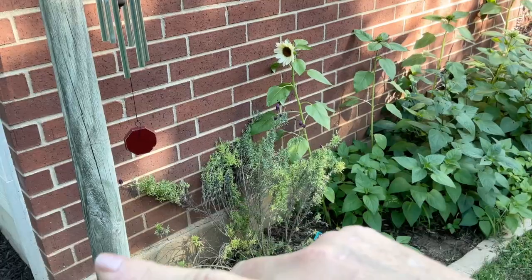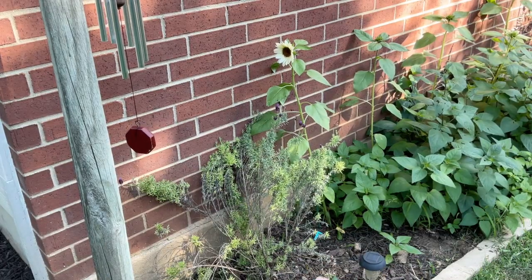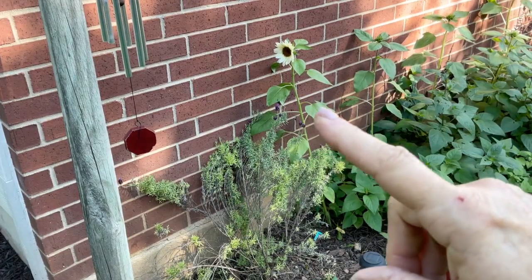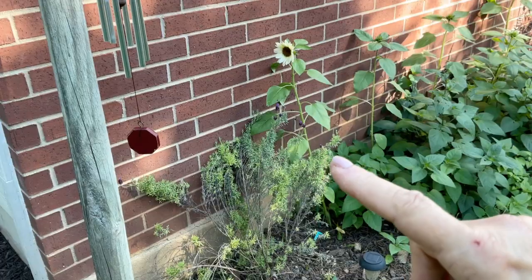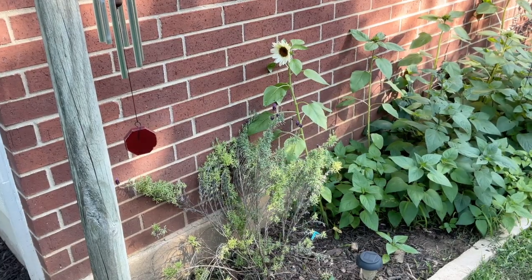Lavender was planted around the corner here in the shade, definitely did not get a lot of sun. I transplanted it. It's not super duper happy, but it is growing some flowers, folks. So I think it may make it, but it's got to appreciate the sun over here a little bit more.